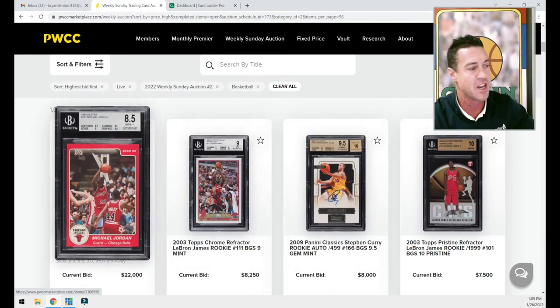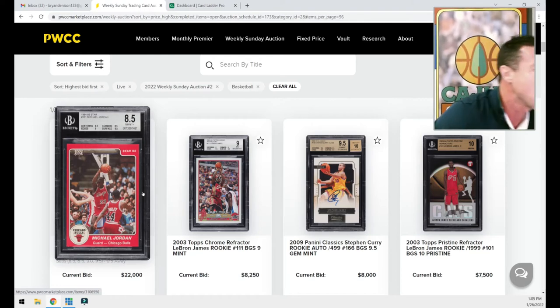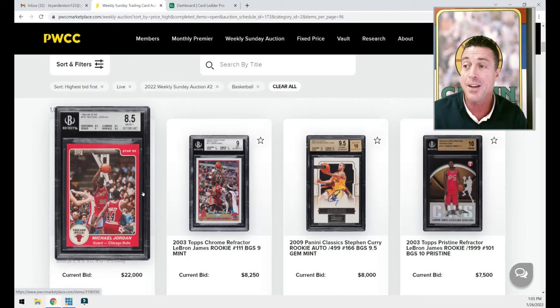That doesn't mean they're going to finish in this order. Obviously, they're not. They're definitely not, because they got some monsters down here below me that you guys are going to see. I'm also going to click through here and show you the cards that I'm interested in finding out what they sell for, and or I might be bidding on.